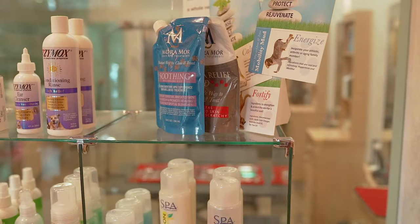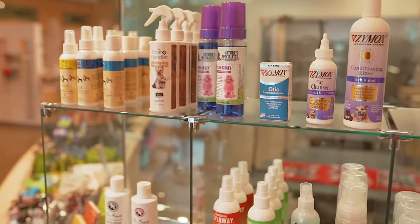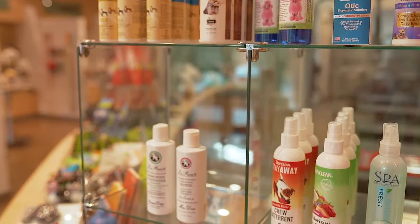And then this is what we call our hygiene center. When I first took over the store, I brought in more practical things that I thought everyday pet owners would really need. The philosophy of the old owner was not to sell shampoos and things like that, because they thought, well, dogs are coming here to get washed. Why do they need shampoos? But we've actually made a fortune selling hygiene products, because people need to maintain their dogs in between.